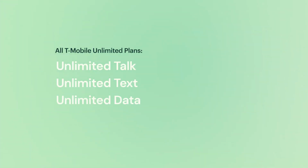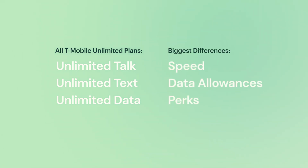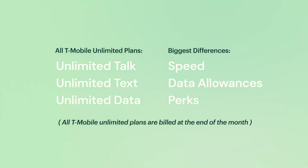Okay, T-Mobile has gone all in on unlimited data plans these days, and every postpaid plan they offer includes unlimited talk, text, and data. So the biggest differences between these plans come down to speed, data allowances, and the perks they offer. And before we move on, just remember, since these are all postpaid plans, you'll be billed at the end of the month, unlike prepaid plans where you pay upfront.